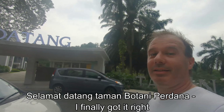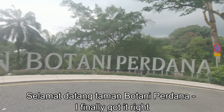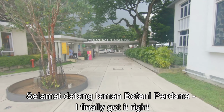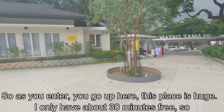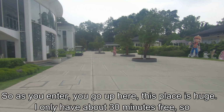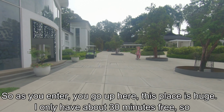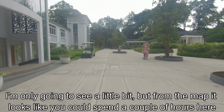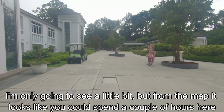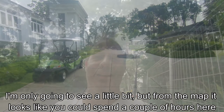Selamat datang, Taman Botanical Gardens. I finally got it right. So as you enter, you go up here. This place is huge. I only have about half an hour free, so I'm only going to see a little bit, but from the map it looks like you could spend a couple of hours here.